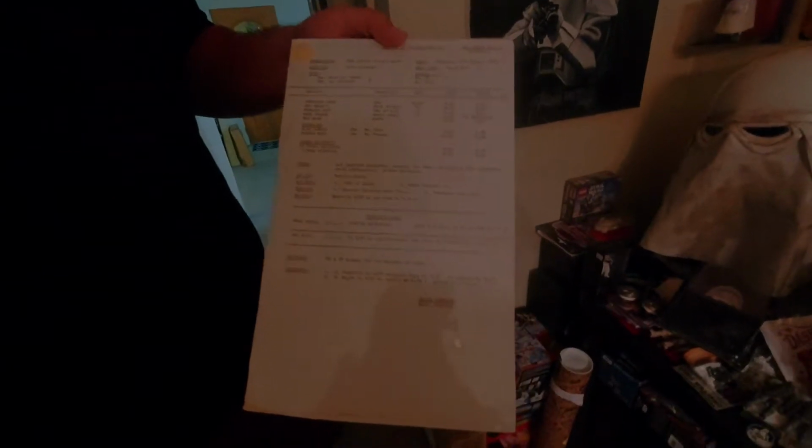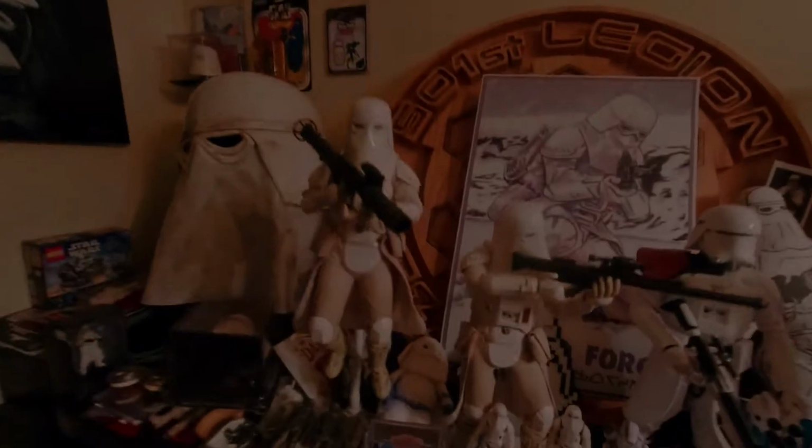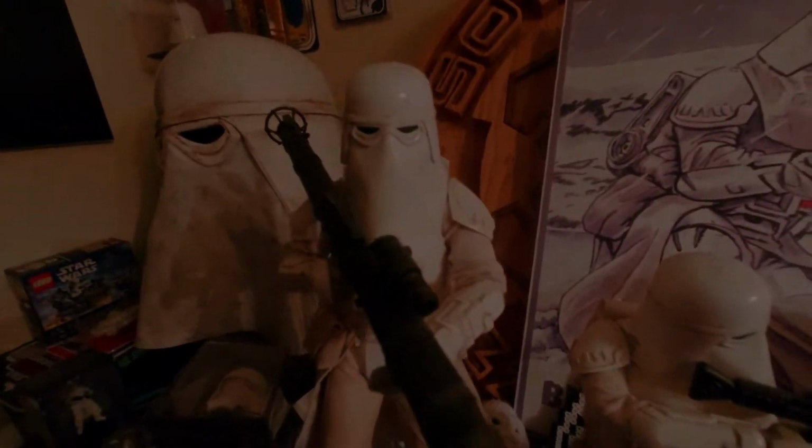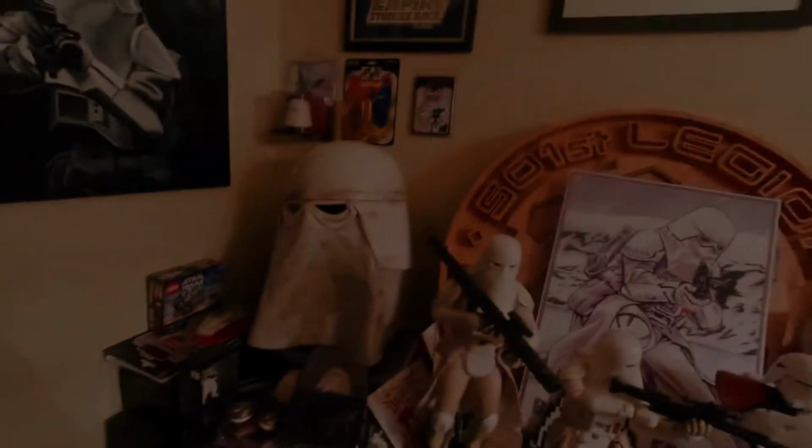There's a famous deleted scene sequence with the Wampa crashing into Echo Base. I'm pretty sure that this was related to that, as well as another deleted scene with Snowtroopers that never actually got filmed, or at least not released.